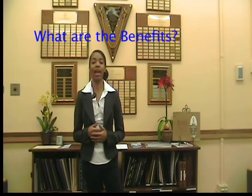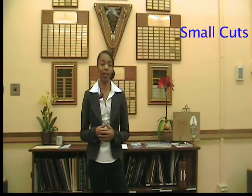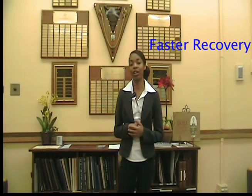What are the benefits and risks of a laparoscopic gallbladder removal? This surgery includes only 4 small cuts in the belly. Patients experience smaller levels of pain, and most patients go home on the same day of surgery. Patients also have quicker return to normal activities and faster recovery than open gallbladder surgery.